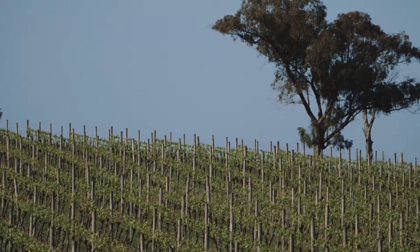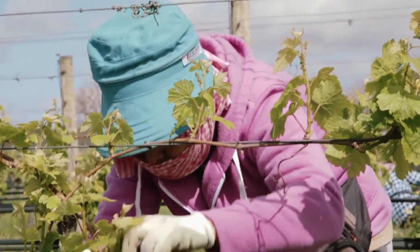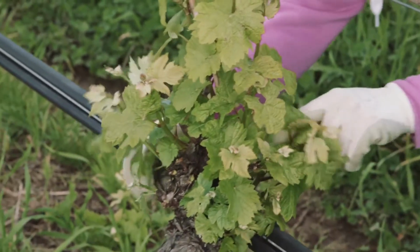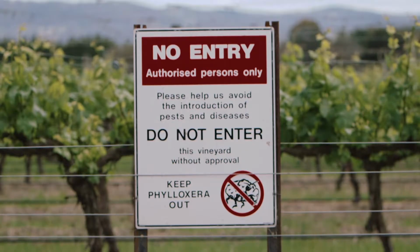Phylloxera can go undetected for years. Do not assume grape phylloxera is absent on your property. Apply best practice biosecurity measures even though detection has not been confirmed. Remember, your neighbour may be infested even though your property is free of the pest. Phylloxera management begins at the farm gate.